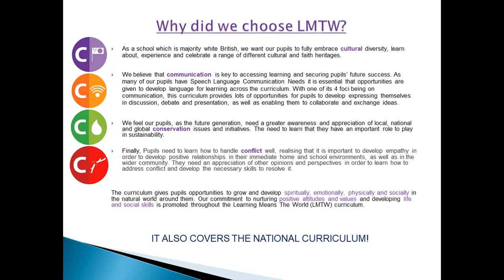So why? It's about 4 C's, which you could see on the board before. The first one being culture. We're mainly white, as we said before, so we want our children to embrace cultural diversity. Being from a very white background, they didn't have a lot of experiences of what other cultures there are out there. So that was a key thing that the Learning Means the World curriculum offers. Our children have got autism, so communication had to be a key area that we needed to focus on. Again, Learning Means the World has a massive focus on communication.